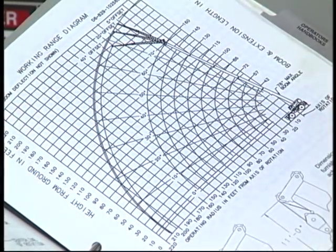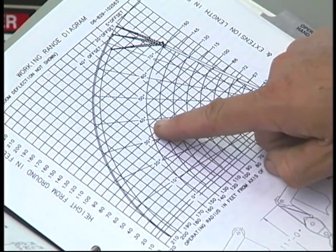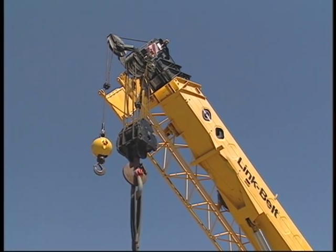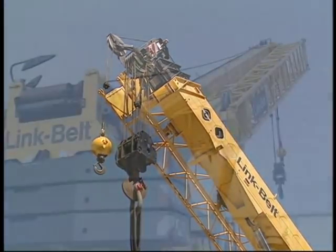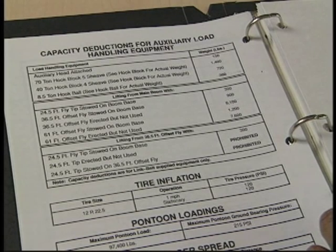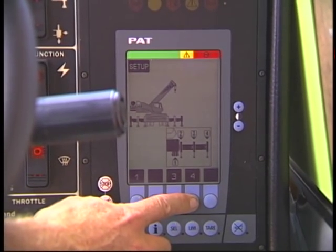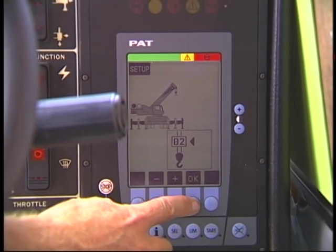The range diagram is a valuable planning tool used to determine whether a lift can be made with a specific crane or configuration. On most mobile cranes, deductions from gross lifting capacities must be taken for components attached to the boom, such as the main block, the auxiliary block, stowed or erected extensions, and auxiliary boom heads. Always consult the manufacturer's load chart for applicable deductions. LMIs provide valuable information to the operator, but must be used only as an operational aid. They must never be used to replace the load chart.